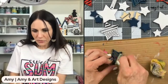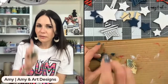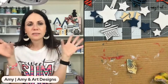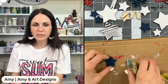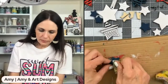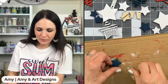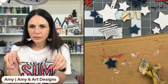So Dana, a tablescape is probably something that only the fancy people on Instagram do. But you set the table with themed decor and then you put cute place settings. I've never really done it, but it looks like it would be pretty.